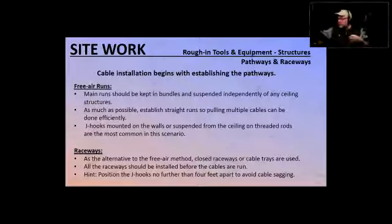Okay? Almost done. So again, as I said, free air runs, right? I'm going to read it again. Main runs should be kept in bundles and suspended independently of any ceiling structures. As much as possible, establish straight runs, so pulling multiple cables can be done efficiently.